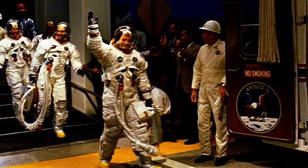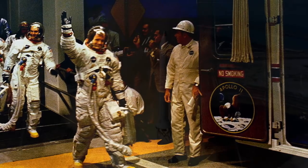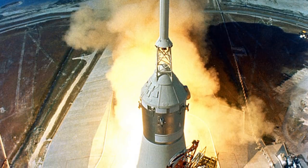At this time, Apollo 11 is 137,219 nautical miles from Earth. The spacecraft is traveling at a speed of 4,132 feet per second.